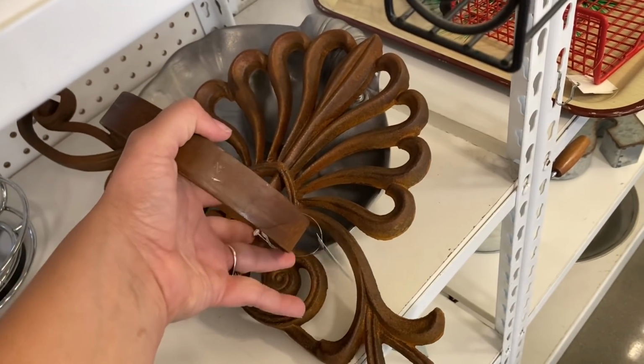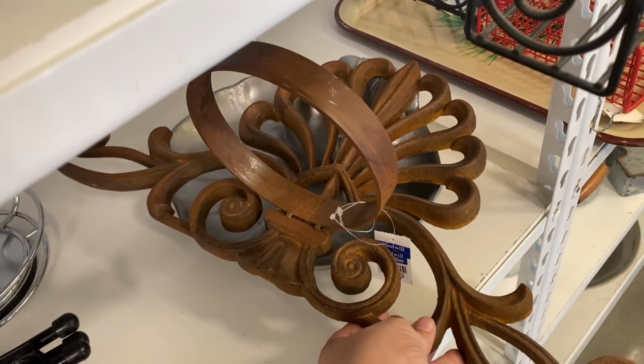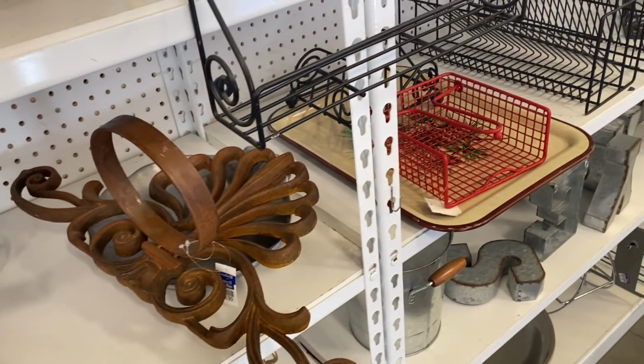This was a very heavy piece. I think it's meant to hang outdoors and maybe hold a flower pot. I couldn't even really move it. I think it's actual iron. It was just very, very heavy.